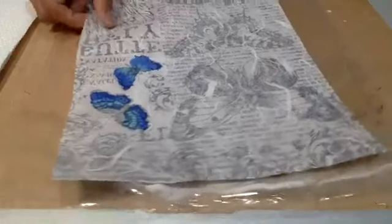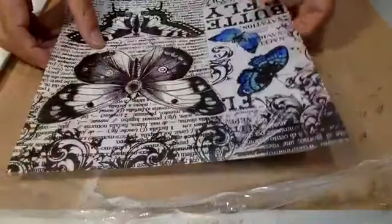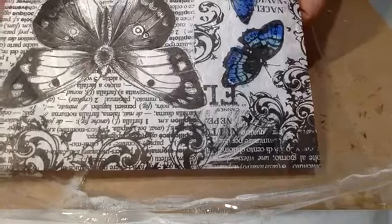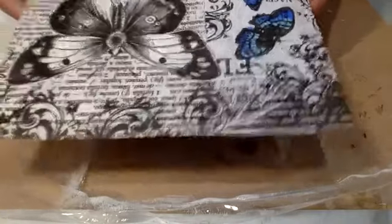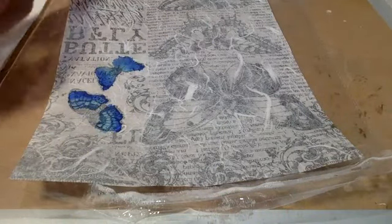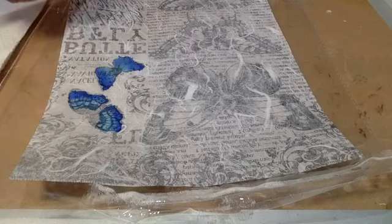Okay, so as I was saying, this is what it's going to look like at the moment, but if you wanted to take that watercolor effect all the way down your page, you could definitely do that. You could come in with some different colors and just take them right down your page.